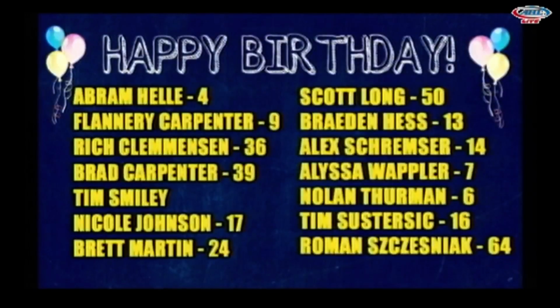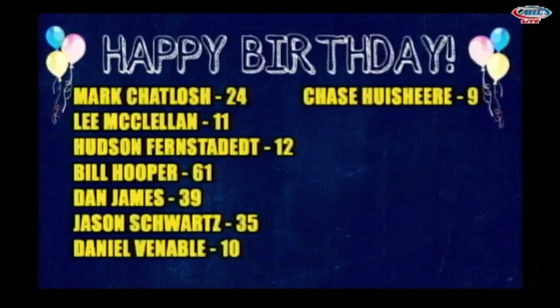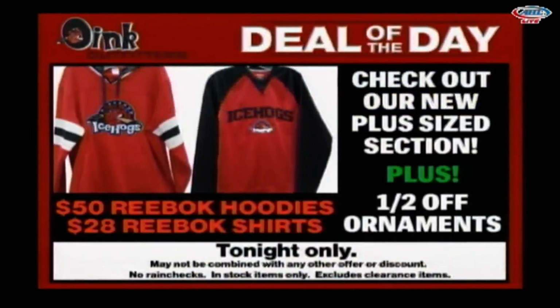Milwaukee leads Iowa 1-0 at the end of one. We have a couple of games still yet to start, just over an hour away, between San Jose and Bakersfield, and Tucson and Stockton. That's a look around the league. 10 games underway here, I should say, at least on the schedule in the American Hockey League tonight.